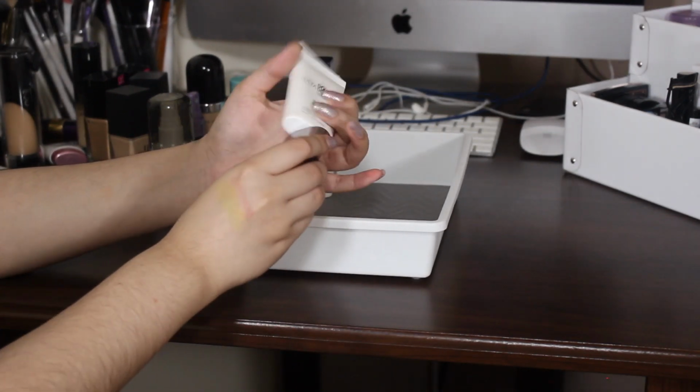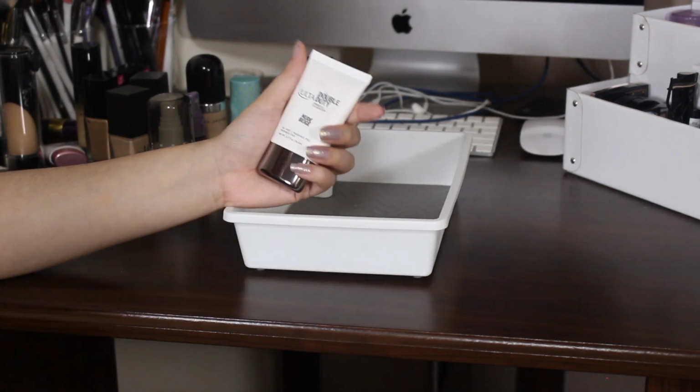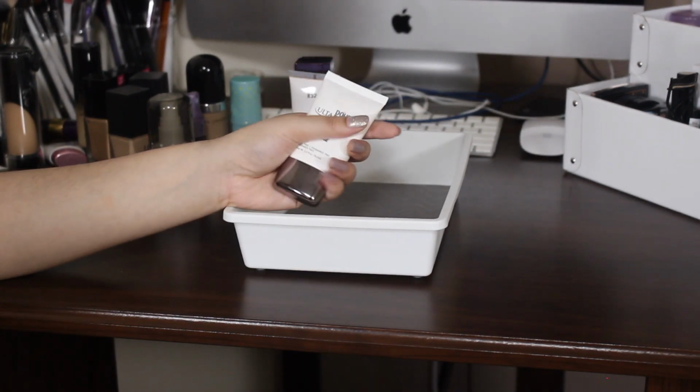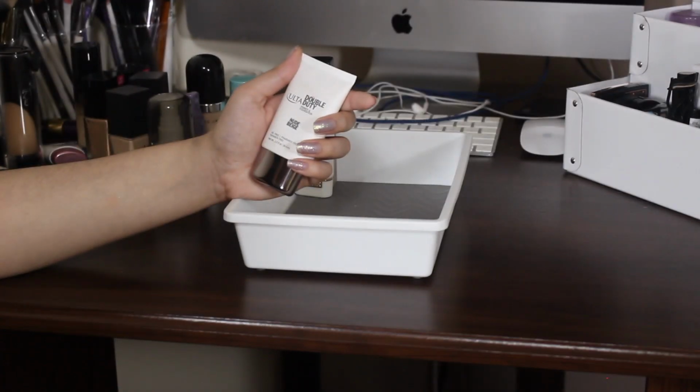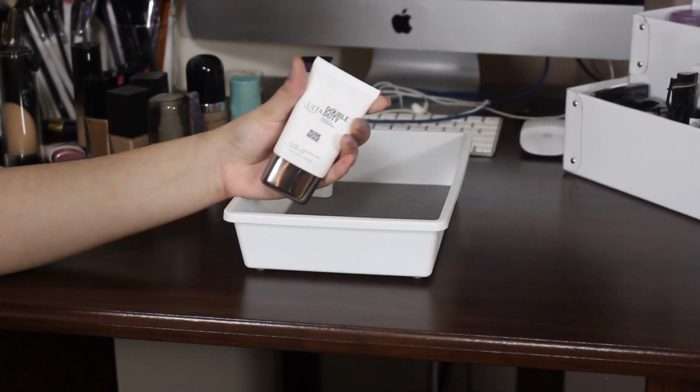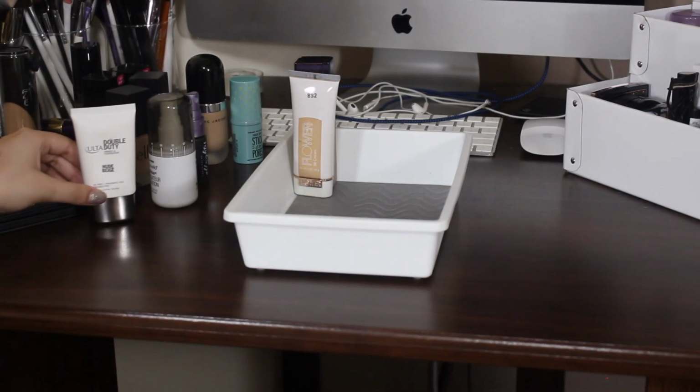This foundation I haven't even once tried, so I think I should give it a go. This is the Ulta Double Duty Primer and Foundation in Nude Beige. I have literally never used this, and I think I should. I think I really should. So I'm gonna maybe save that for a video.